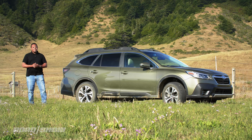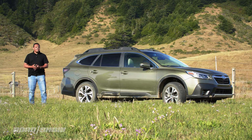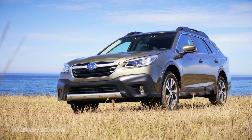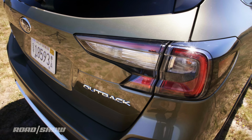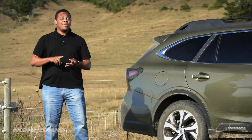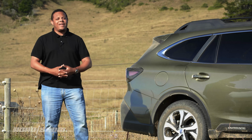Of course, one of the main reasons the Outback is Subaru's best-selling model is its outstanding value, and that hasn't changed very much for 2020. It still starts at around $27,000 and tops out at around $40K. And with more features, more space, and more safety than before, it's an even better value.